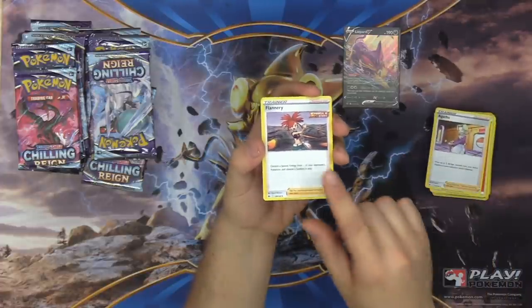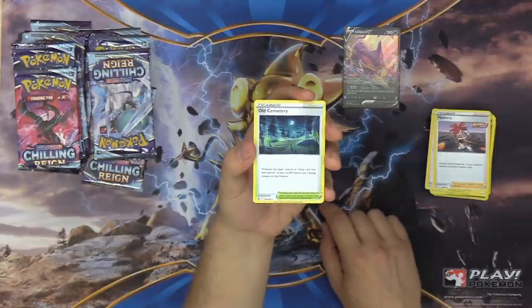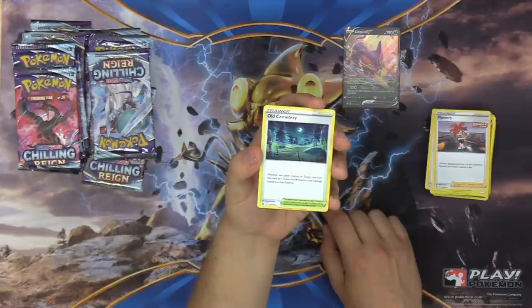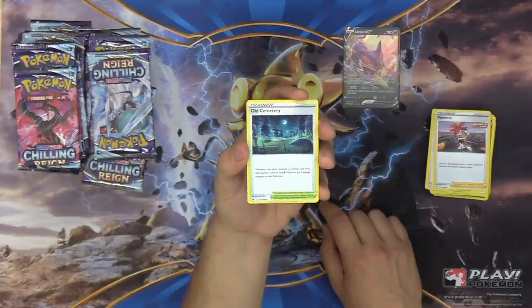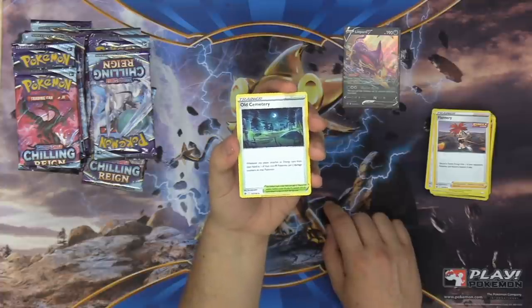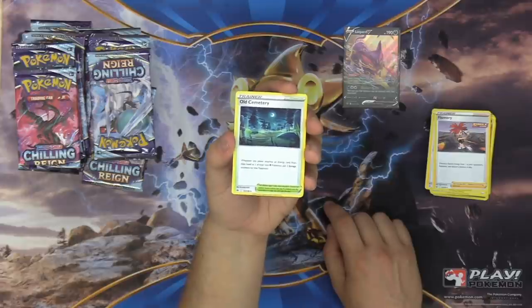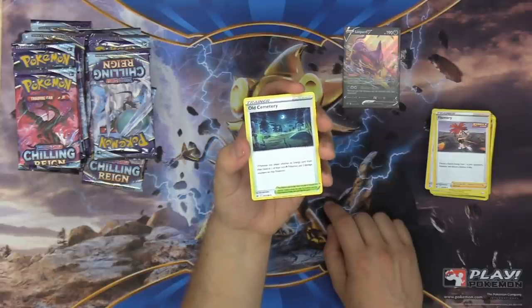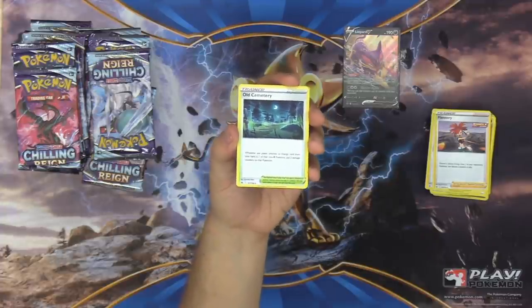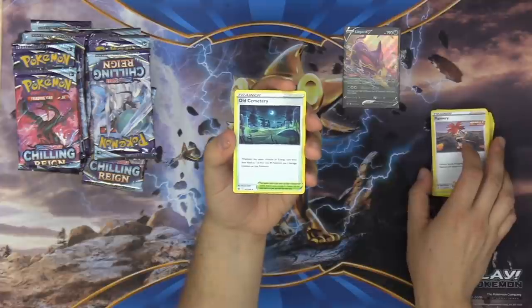Super, super cool. Flannery. And then Old Cemetery, a new stadium card that reads, whenever any player attaches an energy card from their hand to one of their non-psychic Pokemon, put 2 damage counters on that Pokemon. This reminds me a little bit of Poltown, right? Poltown placed damage counters on Pokemon when they evolved. Old Cemetery kind of reminds me a little bit of one of those old plasma stadiums as well. I forget what it was, but it had a similar kind of effect.